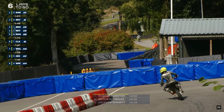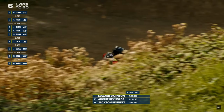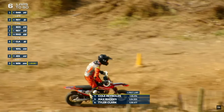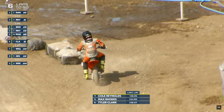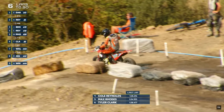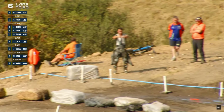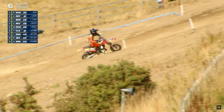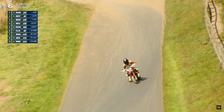So watching them as they go past the trees, behind the control tower, and past the house now, in towards the left-hander that brings them in towards the dirt section. There we have the last laps from the top 3 riders. 1:22.8 for Edward Darnton, a 1:23.2 for Archie Reynolds, and a 1:25.7 for Jackson Bennett. Yep, and Tyler Clark currently sat in a relatively lonely 6th place there, the number 6. He's had a really challenging day here so far, going down in, I believe, 2 of these races. So an issue in the off-road and then an issue on the banking section into the paddock.